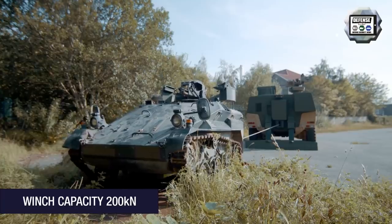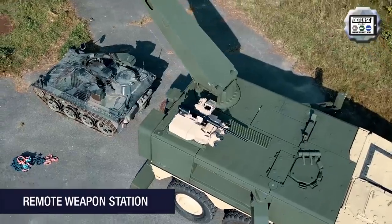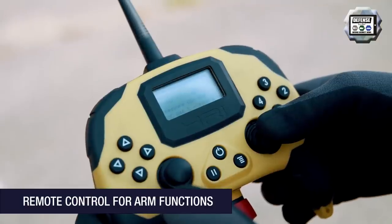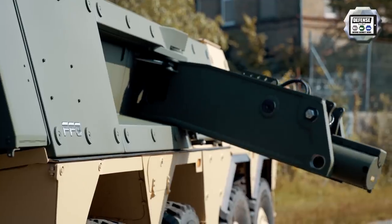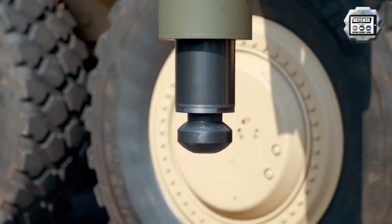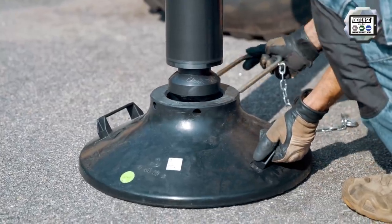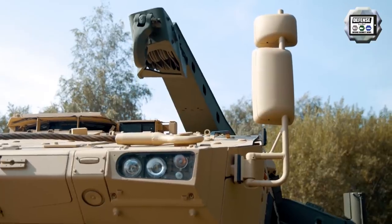It has a crew of two, a commander and a gunner. It can feature a remote weapon station, as you see on top, as required by the customer. The customer will specify what is required, and then we'll sit together and provide an engineering solution, because that's our core capability at FFG, to provide customer-tailored solutions.